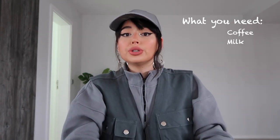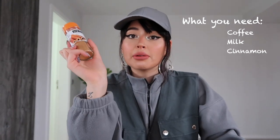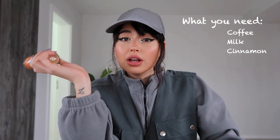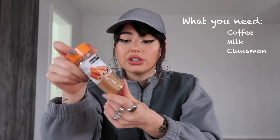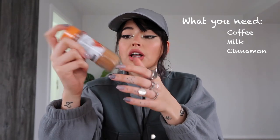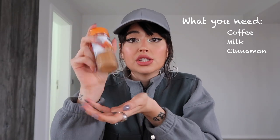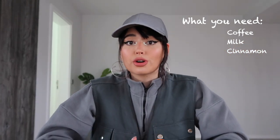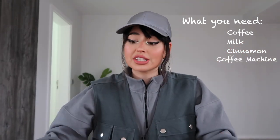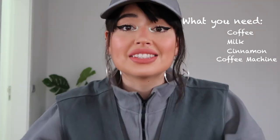We will also need cinnamon. You can use cinnamon or chocolate powder, but I went with cinnamon. I think the color is prettier for cappuccinos, and I really love cinnamon. So I'm gonna try to use this to add the stencil on top. Also, another thing you need is, of course, the coffee machine. And for the stencil, we are going to need the stencils.